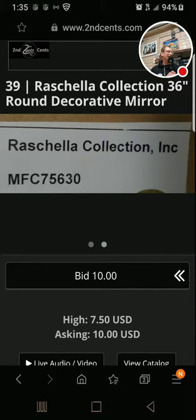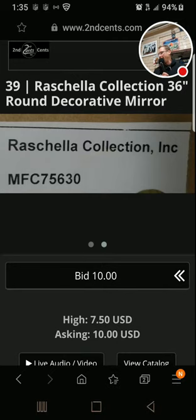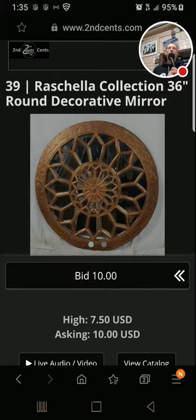Fair warning, ten down to go, seven and a half, ten, all in, all done. Way better piece of furniture than that. $7.50 your way. 59? Yep. $7.50. 59.